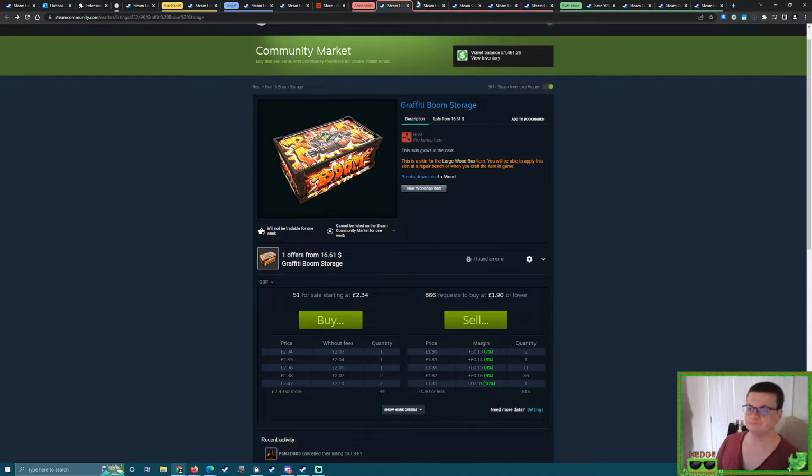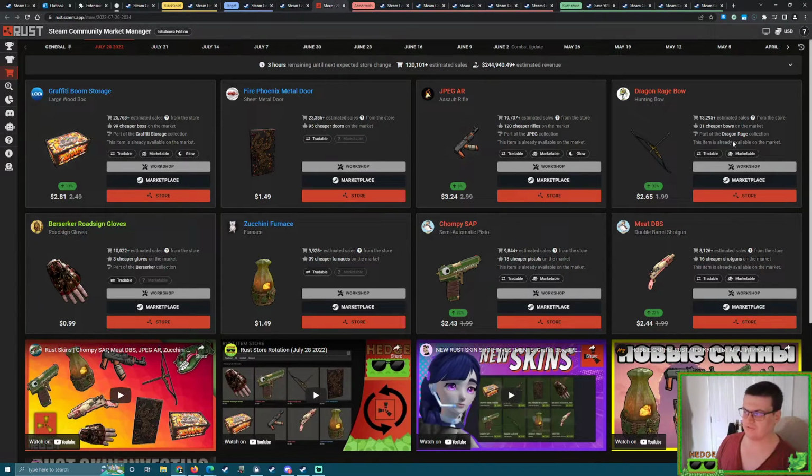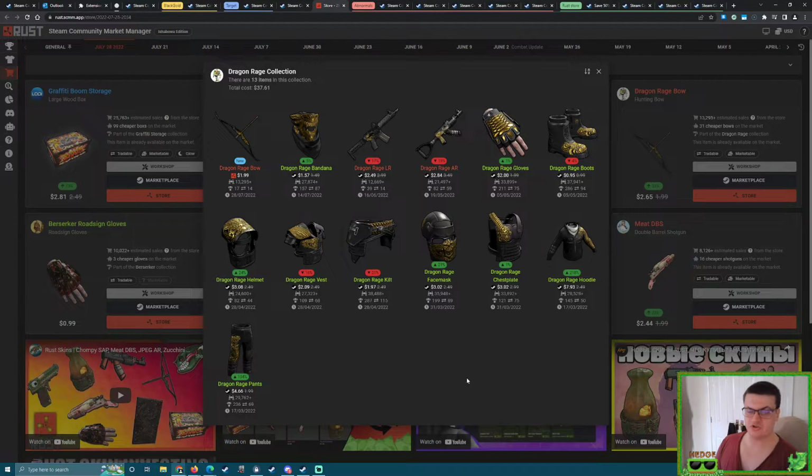Let's move on. So now we have the Dragon Rage bow. And because we haven't had that many good bow skins for a long time, and because this hasn't sold that many, and also because it's part of a set that seems to be recovering. So Dragon Rage came out just as the market dip started with Antwerp 2022. Thank God it's finishing. Antwerp 2022 is finishing on August 8th. We are almost out of this horrible situation.